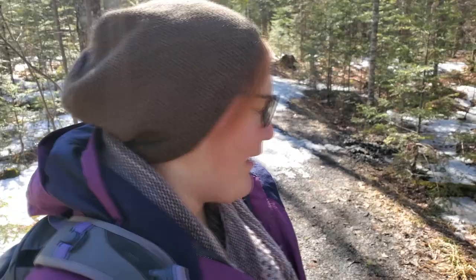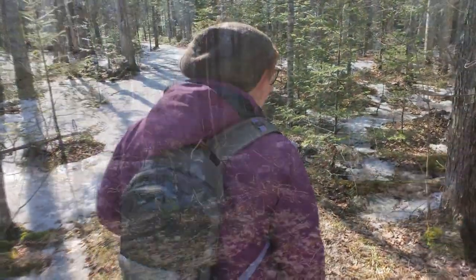I forgot to mention that I have my compass. I've got a compass. I also bring that with me on my walks. It was in my pocket, not in my bag, which is why I didn't remember to talk about it.